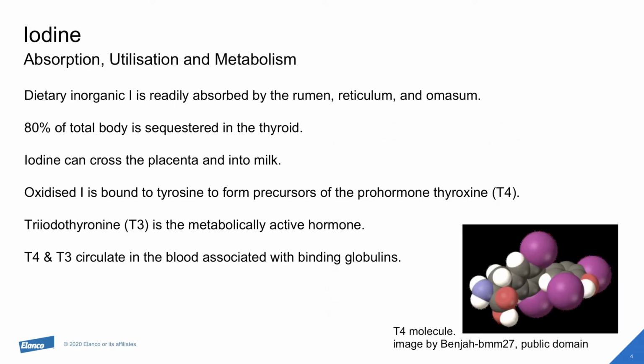Dietary iodine is readily absorbed by the rumen, reticulum and omasum. The absorbed iodine is taken up by the thyroid gland, where about 80% of total body iodine is sequestered. Routes of iodine loss are through the feces and urine. Iodine can pass into milk and cross the placenta where it is taken up by the fetus, especially during the third trimester when the growth rate is at the greatest.